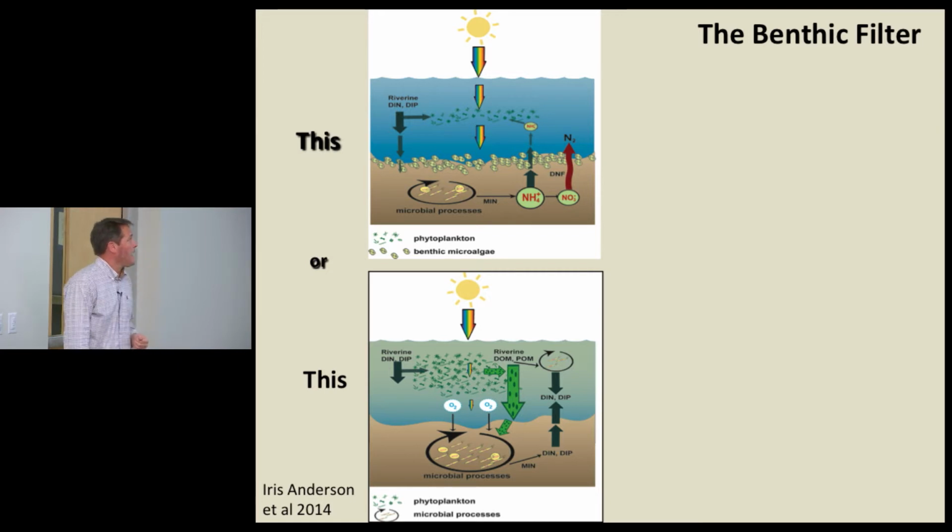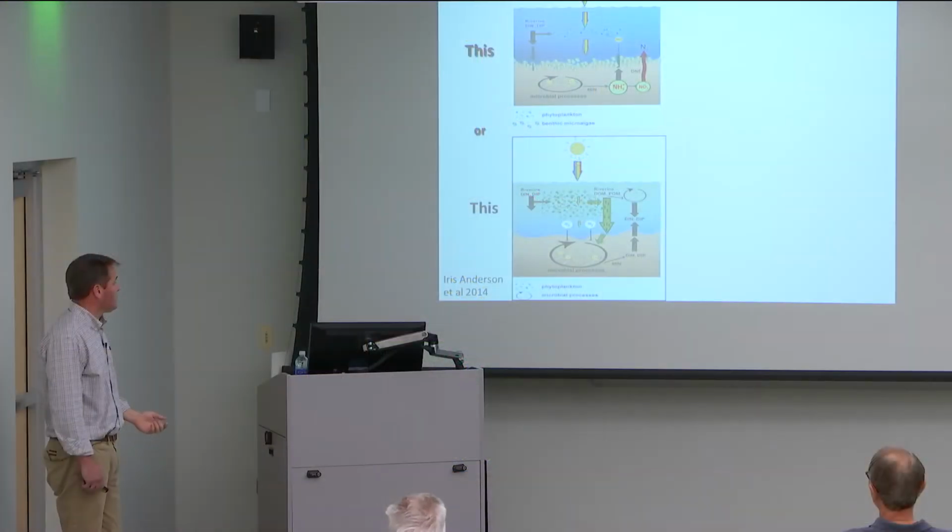These two schematics show pictures of what it looks like. In the top panel, if you have benthic microalgae living on the sediments, you're less likely to have nutrients coming out of the sediments. So it's effectively capping the sediments and removing an internal source of nutrients. And we talked about controlling sources, controlling sinks as two parts of nutrient management. This is another way to control an internal source of nutrients that can go a long way to helping you get a handle on nutrient enrichment problems.